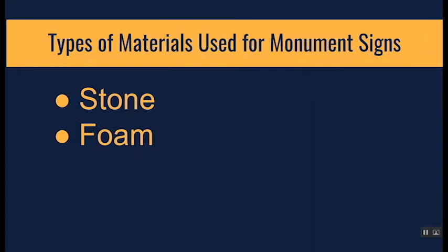Now, we use a process that can make any type of sign, any look of sign, out of foam and have it formed that way. The foam could actually look like brick. It could actually look like stone. It can look like stucco. We've made some fairly large signs out of foam, and the cost of the foam versus the cost of stone is about 25% less. So you can get a much bigger sign for the same cost as if you use stone.